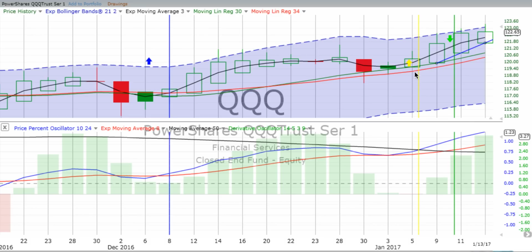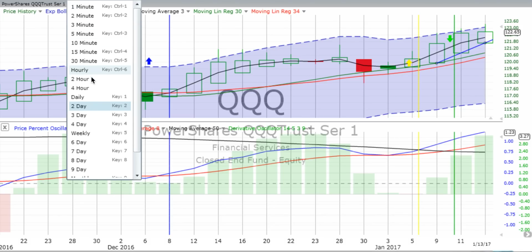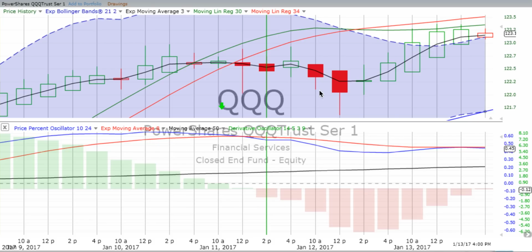And that upsurge over the last four two-day candles, that beginning upsurge, is what rotated over the weekly chart into an up move. So it was a good week for the Nasdaq 100. In fact, Friday ended up 0.34% for the day.